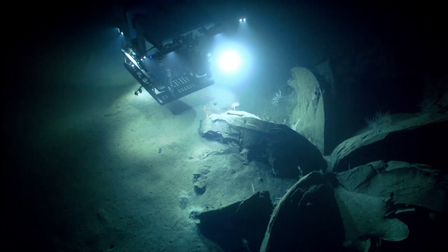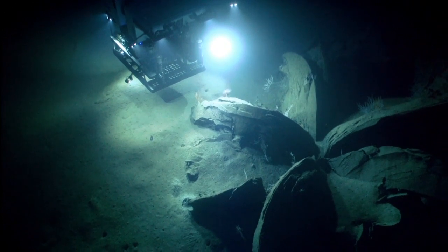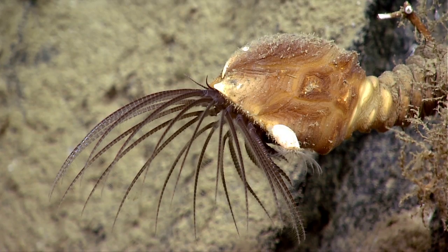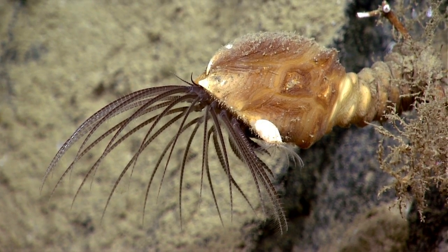Jack, our lead archaeologist today, has said archaeologists find cool things even if they aren't all shipwrecks. I'm not going to dispute that. This is pretty cool. Now that's some good footage on those particles. Thanks for that. We can identify those pretty well.